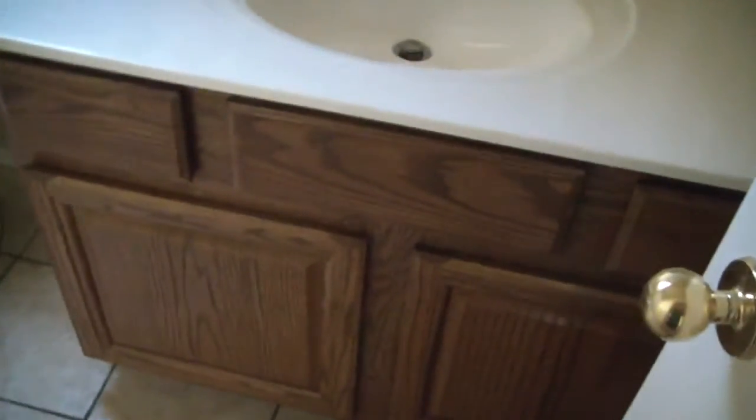You've got the laundry room. Needs to have a little bit of wallpaper taken off. I don't think it needs to be primed because the color's not that dark. It's of the same brown family. Tile needs to be cleaned throughout the entire house. That much is definitely clear.